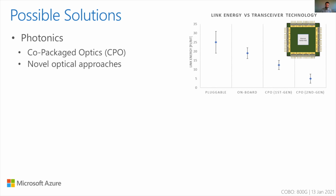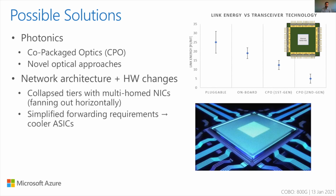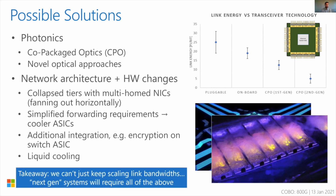So we see that as a big area, but we also have to attack it in other ways. For example, collapsing tiers, as Radha touched on earlier, by using multi-homed NICs on our servers, fanning out horizontally and bypassing TORs, and I'll have a little more detail on that later. Having simplified forwarding requirements on our switching ASICs: less FIB, less buffer equals less work and less power. Additional integration, things like integrating the encryption directly on the switching ASICs. And lastly, some types of alternate cooling. I showed liquid cooling, specifically immersion cooling there, but we're actually studying several different approaches to that at Microsoft.